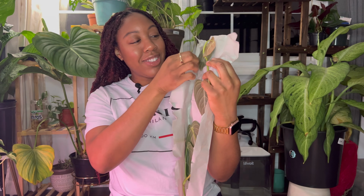Okay, all right. So that is the Splendid, which is beautiful. I love it, love it, love it. Oh gosh, I just splashed myself with water. This leaf is rest in peace.